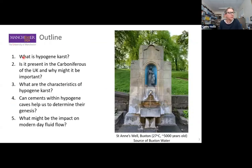I'm going to start off by thinking about what hypogene karst is. It's something that is increasingly recognised by hydrogeologists in the modern and perhaps in the ancient. So I'll introduce that in a moment. I'm going to talk about whether it's present in the Carboniferous of the UK, or why it might be important, what its characteristics are, and at the last part, we'll be looking at some of the cements, the calcite mineralisation that we find within these cave systems.